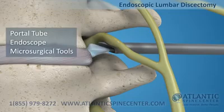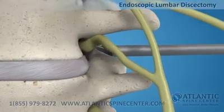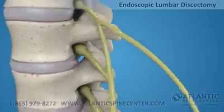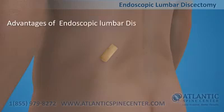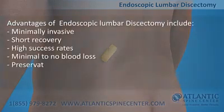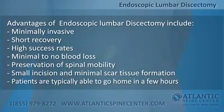Using special instruments, your surgeon can now microsurgically remove the herniation, thereby relieving nerve root compression. The incision is closed with a stitch or 2 and the procedure is complete. Advantages of endoscopic lumbar discectomy include the following: minimally invasive, short recovery, high success rates, minimal to no blood loss, preservation of spinal mobility, small incision and minimal scar tissue formation. Patients are typically able to go home in a few hours.